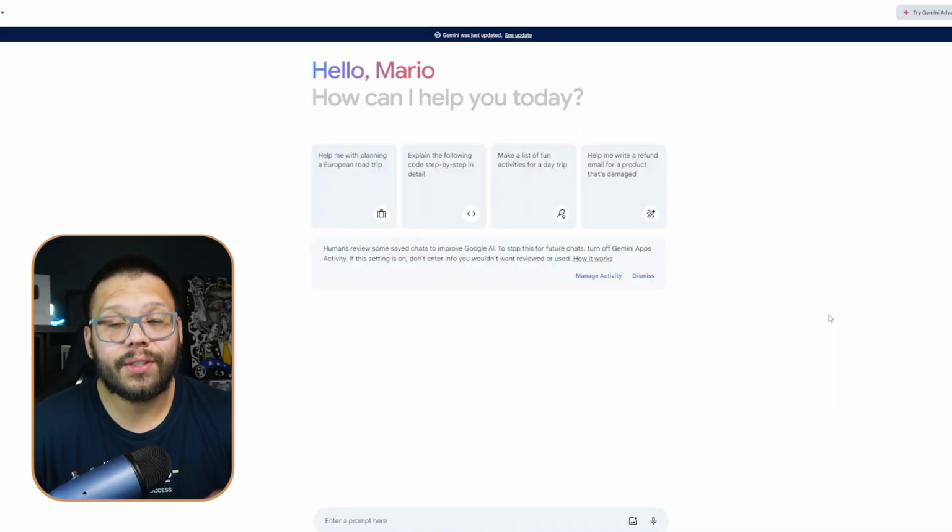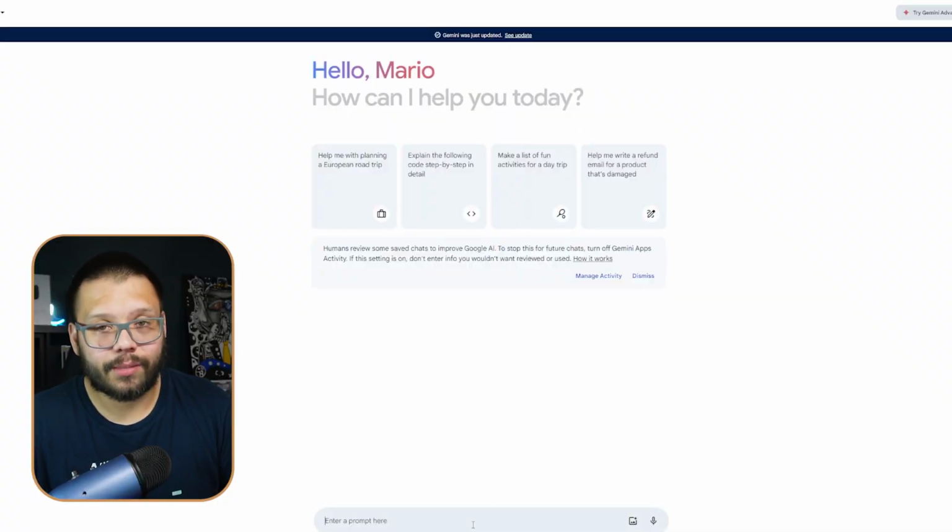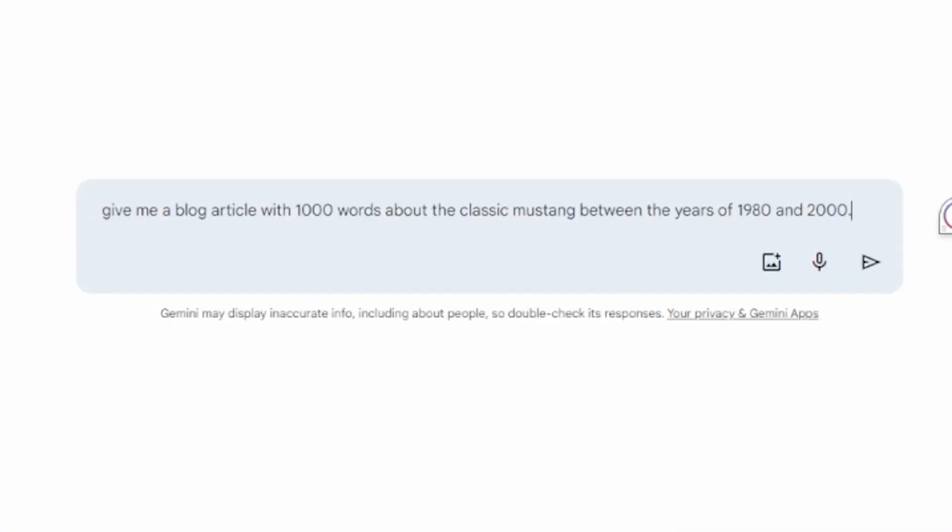Now, when you get an order or when you get somebody that reaches out to you and asks you for a particular type of article, then you can just run back over to Gemini or ChatGPT and you can ask it for one. All right, so what I'm asking it is simply to give me a blog article with 1,000 words, which, by the way, that's also how you're going to offer some of these articles. The more words that you're offering or the more words that you're going to write for them, the more expensive the listing or the pricing is going to be.